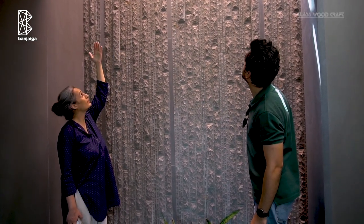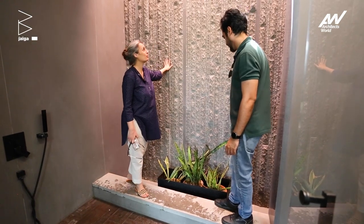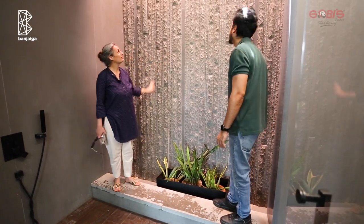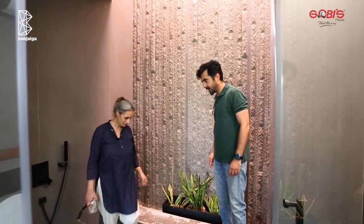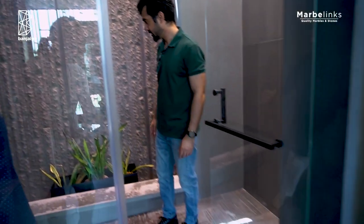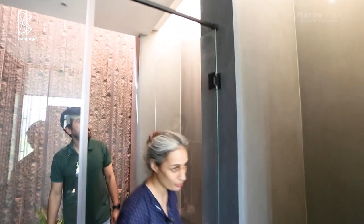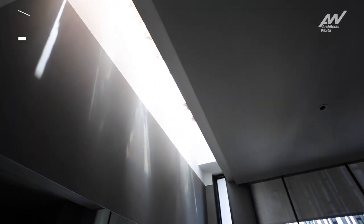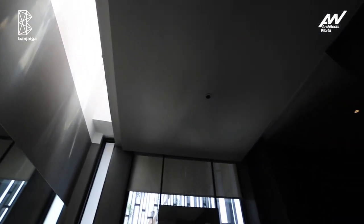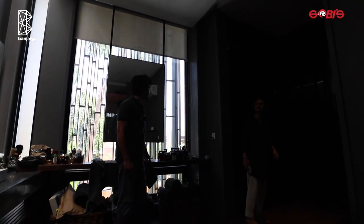Lekin agar ye complete light andar aa rahi hoti, to is sab mein ek light and shadow ka aisa play hona tha, which would really, you know, enhance this wall. And you know, so wide. Wohi skylight run throughout this master bath. Is pe usually itna kam time log lagate hain when you think about it. This has been thought out also to every detail.